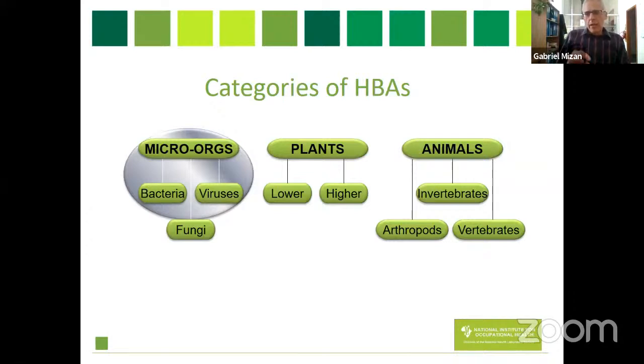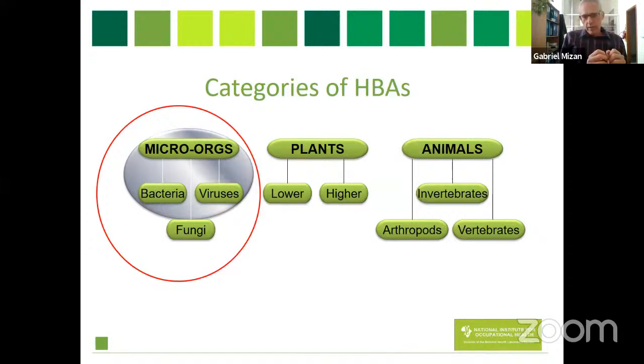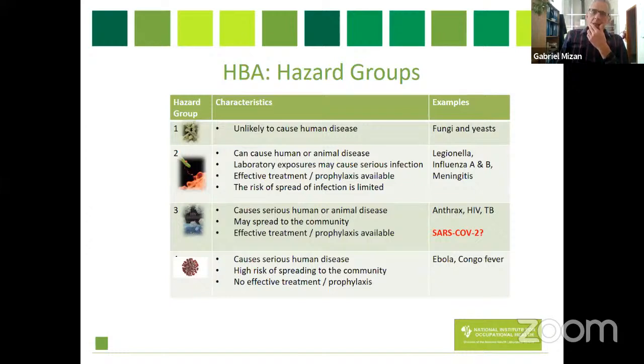When we talk about hazardous biological agents, there are different groups, which include animals, plants, and microorganisms. But we are really interested in the microorganisms, which are bacteria, viruses, and fungi. These are the most important microorganisms that we are concerned with. Okay, so in terms of the hazardous biological agents regulations, we have 4 different groups of hazardous biological agents, and the grouping of those organisms depends on if they're likely to cause a disease, how serious is that disease in humans, is there any effective treatment, how likely it is to spread in the community. So these are the criteria for classification.